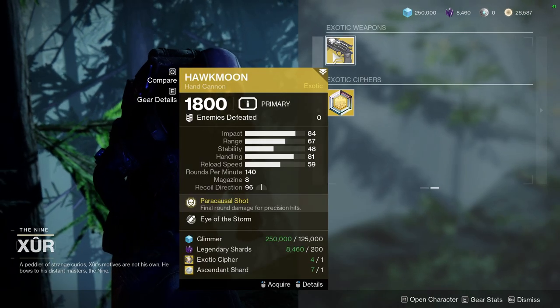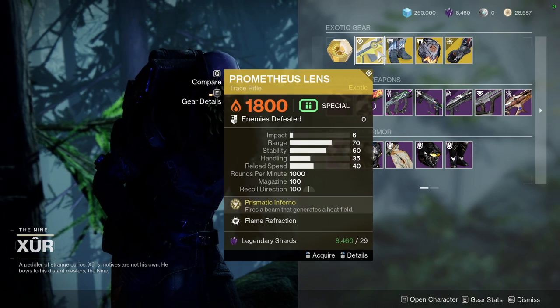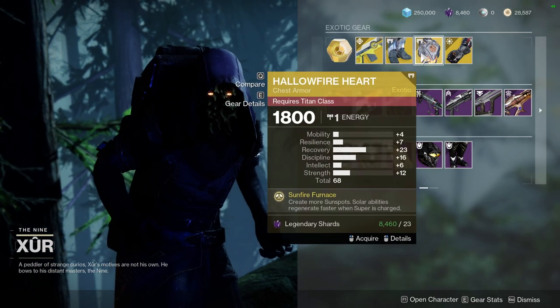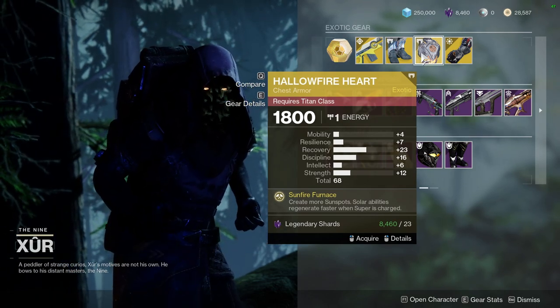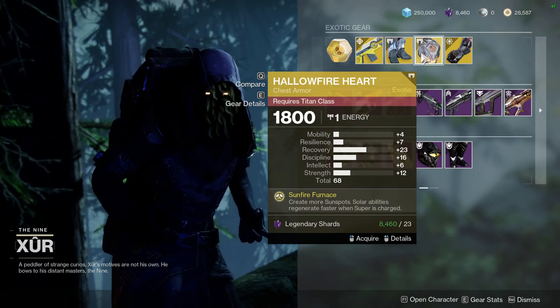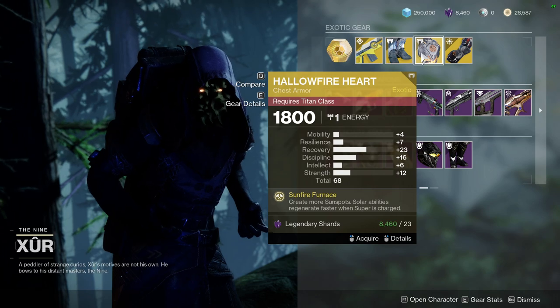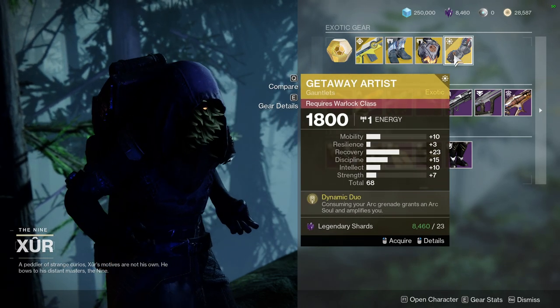For the exotics, it's going to be Hawkmoon with Eye of the Storm and Prometheus Lens. For armor, Orpheus Rig with very mid armor stats. Titans with decent rolls, I would probably bump up that resilience to a 17. And then Masterwork, it'll be a 17, 25, set 18. That's pretty interesting. Definitely interesting to pick up.